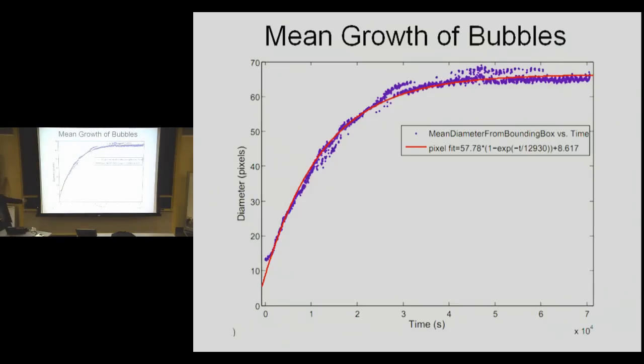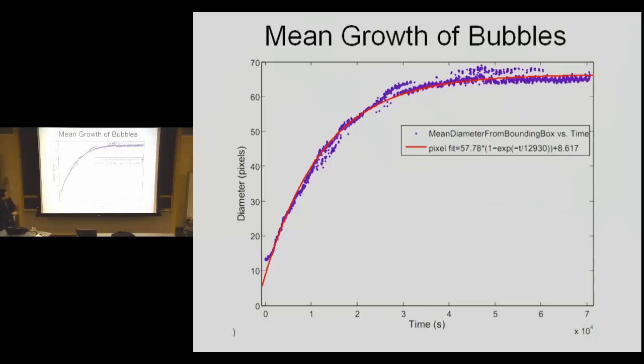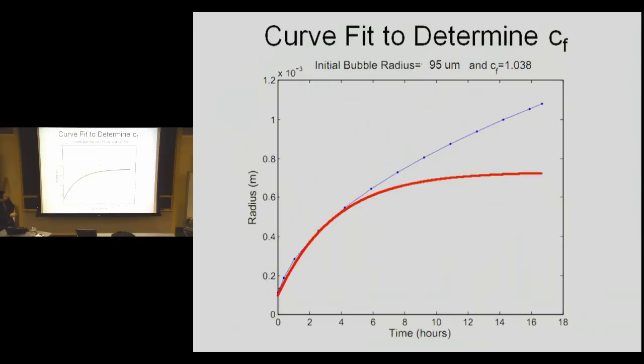And so we looked at a few of these bubbles and we tracked and measured their growth and fitted a curve to it. Now this curve right here represents our fit, this red line. And then this blue line represents the predictions from the Epstein-Plesset model. You say, oh man, that's not a very good fit. That doesn't look good at all.